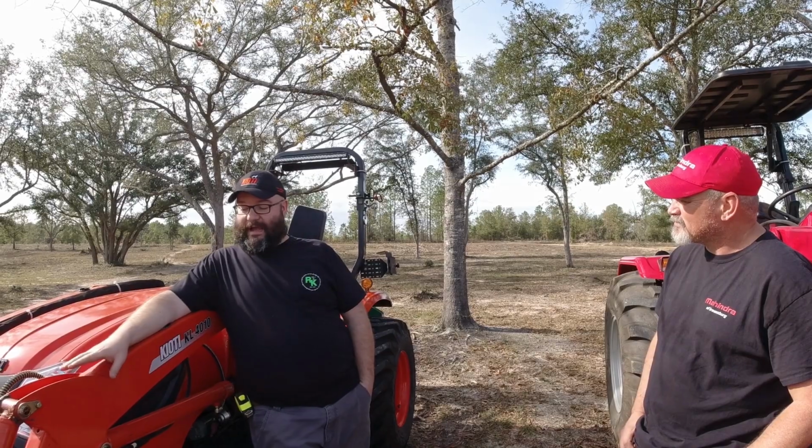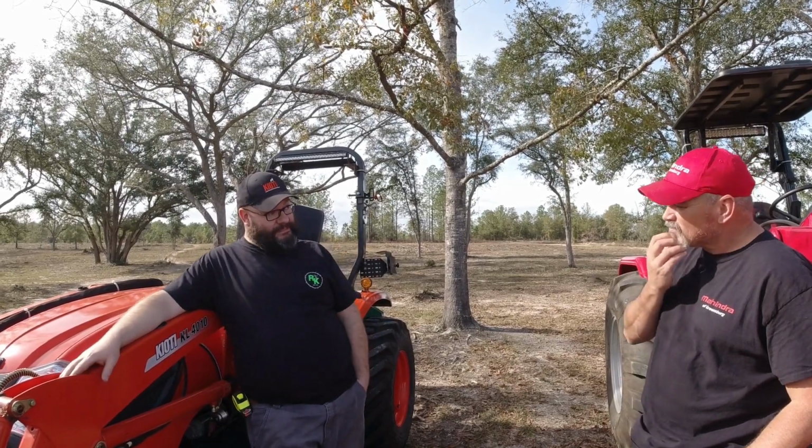All right, Randall, so tell me kind of a general overview about your Kioti. Sure. This is a 2016 Kioti CK4010 HST tractor. It's the base model tractor. This tractor produces 39.6 horsepower out of the engine with 33.5 PTO horsepower. It produces that horsepower out of a 111 cubic inch 3-cylinder engine.